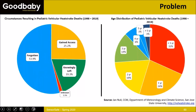Next. So while it's important to know how many kids we're talking about in terms of what the overall scope of this looks like, it's really important to understand how and why this is happening. So on the left-hand side, again, this is all from noheatstroke.org, Jan has broken out the circumstances around these child fatalities. So you can see nearly 54% of these children were forgotten or unintentionally left behind in the vehicle. About a quarter of them gain access to the vehicle, and then almost 20% are knowingly left by the adult. On the right-hand side, you can see the age distribution. And as I'm sure you're not terribly surprised, kids one and under make up more than half of the child fatalities in this topic. If we add our two-year-olds into the mix, you see it's almost three quarters of the graph there. And those older children are typically that one quarter on the other side that are gaining access to the vehicle on their own.